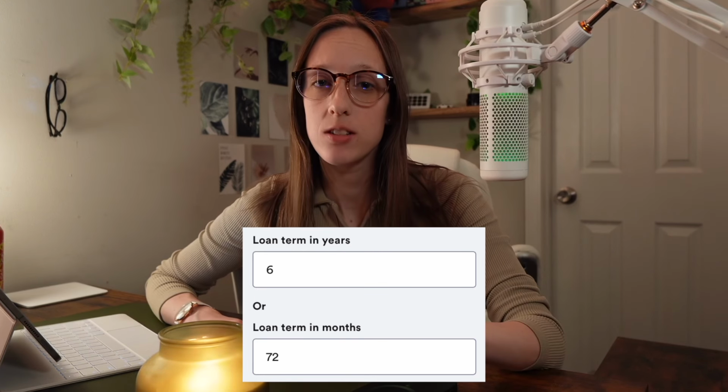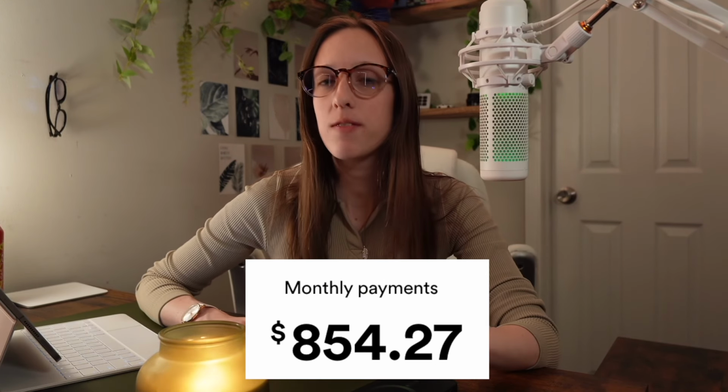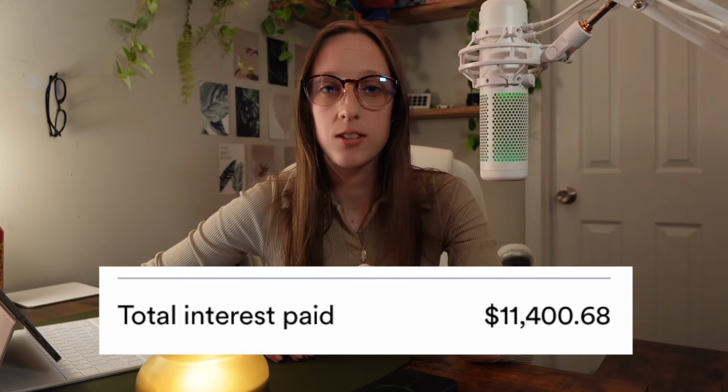total of 6 years, then your monthly payments would be about $854.27. And in those 6 years with those financing terms, you would pay $11,400.68 in interest. But of course, as we all know, that is not everything that goes into the cost of owning this vehicle, so we do have to factor in some other major expenses as well.